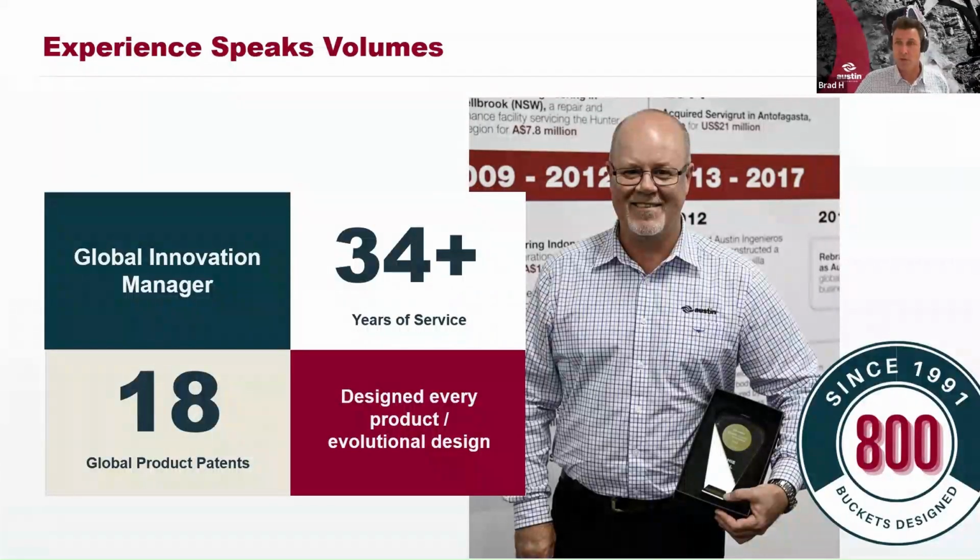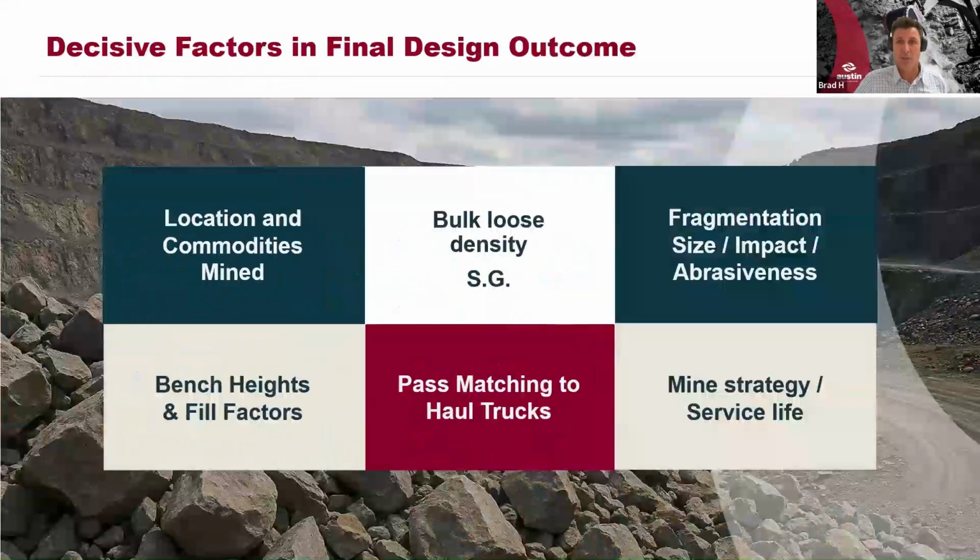Although we won't give away all our trade secrets today, Jamie is going to touch on some of the major design concepts that we think about and what really leads to a successful bucket being developed for our clients. So over to you, Jamie.